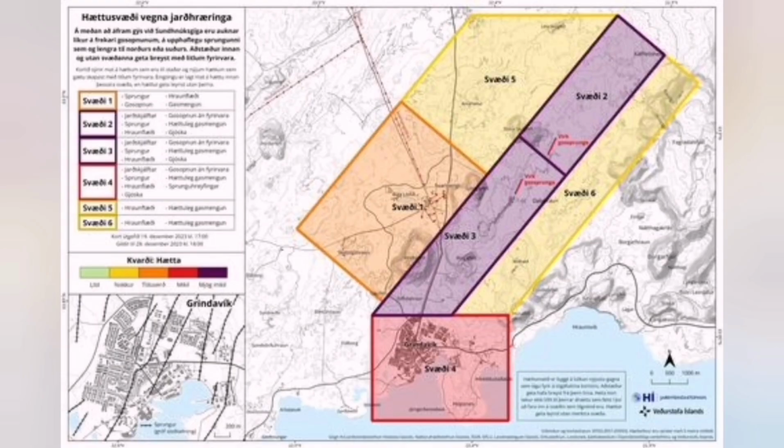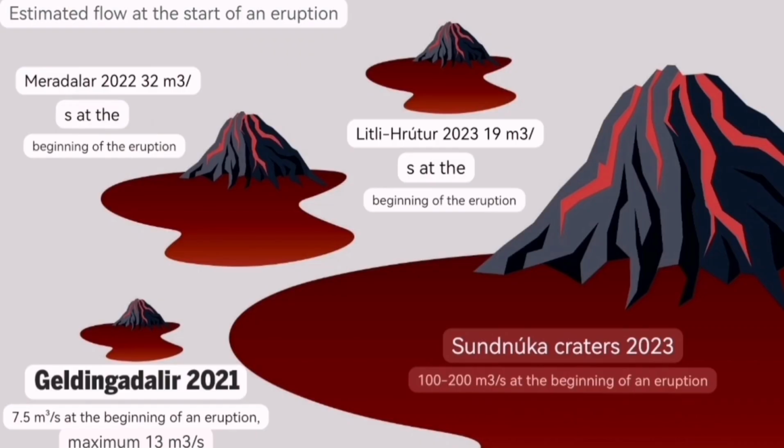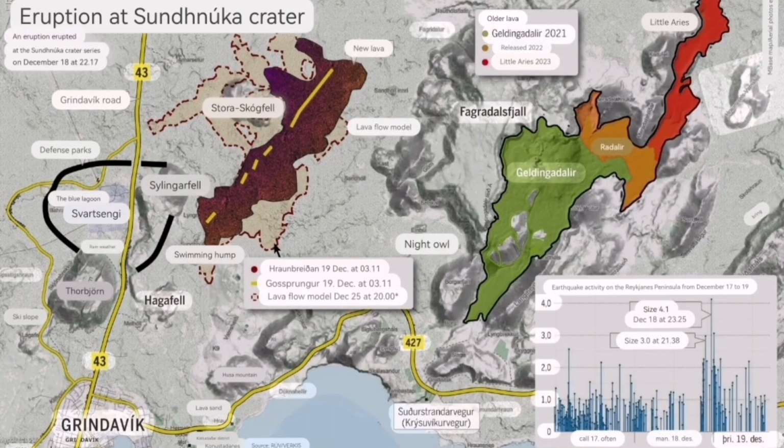The risk assessment, however, says that it may erupt again. New cracks may appear in the Grindavik area, to the south, and also north of the Sundhnúka craters. We already have a model which shows where the next movement of the lava may be. It also shows the volume compared to the previous eruptions at Litli-Hrútur, Fagradalsfjall, Meradalur and Gellingadalur. As you can see, 4 square kilometers of ground is covered, with 280,000 cubic meters of lava.